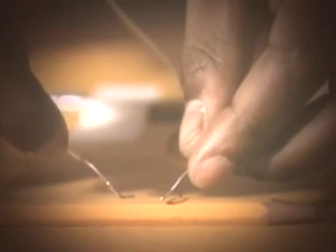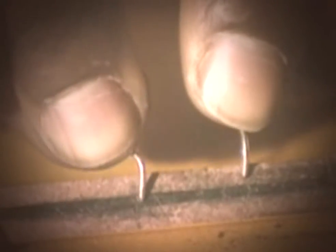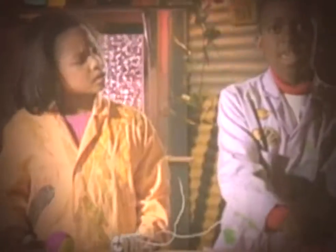Try this, a pencil. Now a pencil split in half. Check it out, it changes. The circuit's complete, but the pencil lead is holding some electricity back. Things that let electricity go through them are called conductors. Things that don't are called insulators.